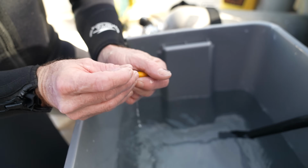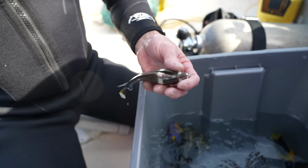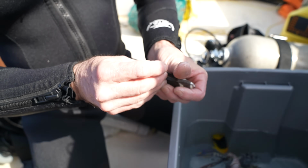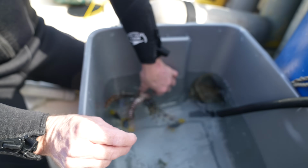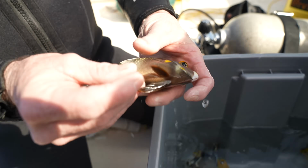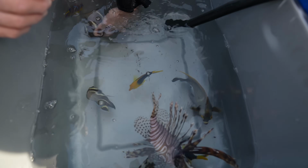Pretty. It's a juvenile. If you don't get the air out of them, they die. Yeah. Crushes their organs. It's the same reason you got to carry a needle if you're fishing on the reef. You got to needle the fish you're letting go. Yep. That's like a law now. You got to have that. That's a French angel. Oh, it's pretty. This is a black angel.